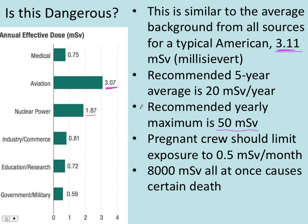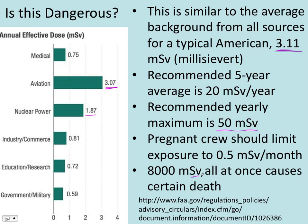And just also to give you an idea what a millisievert is, if you were to receive a dose all at once of 8,000 millisieverts or 8 sieverts, that would cause certain death. And so we're well below that. And this is a document where I found some of this information. If you're interested, you can look that up.